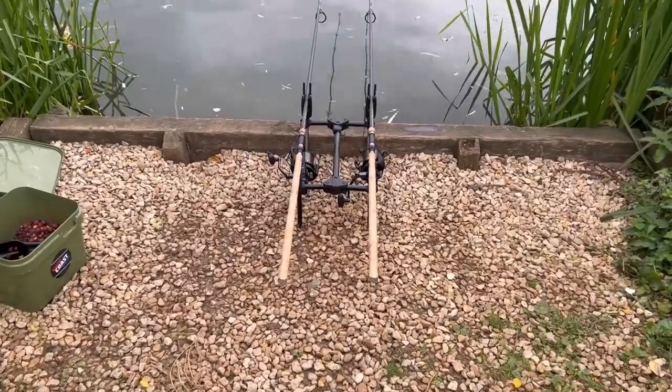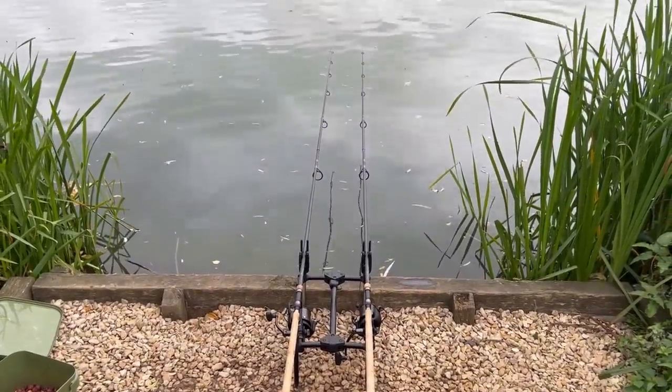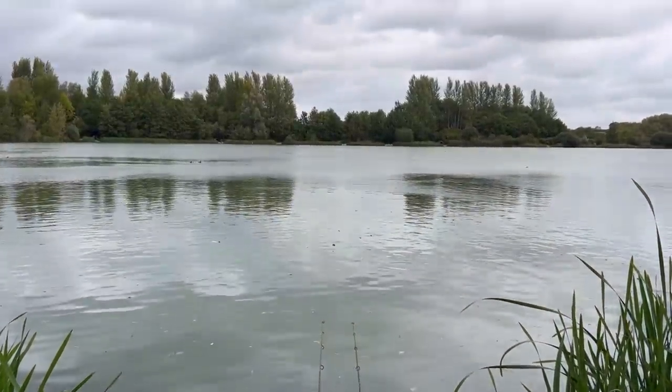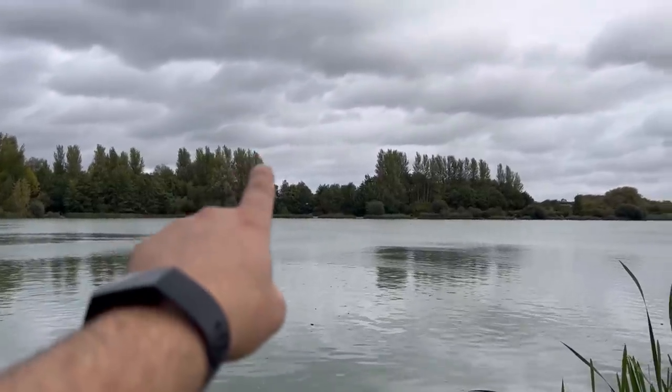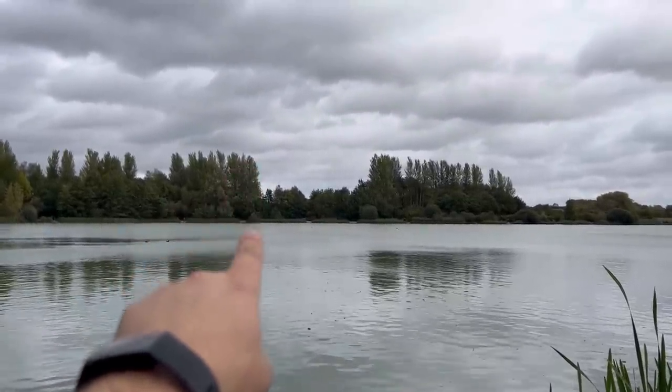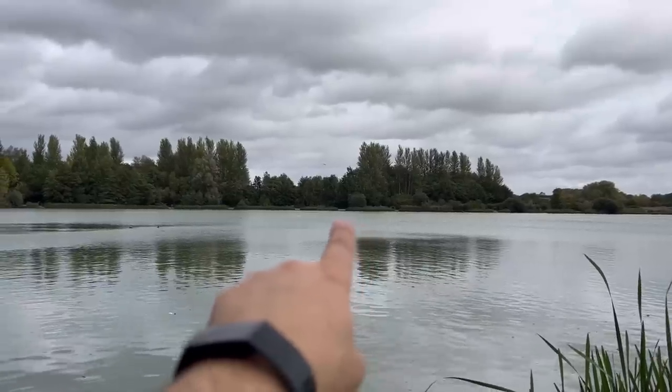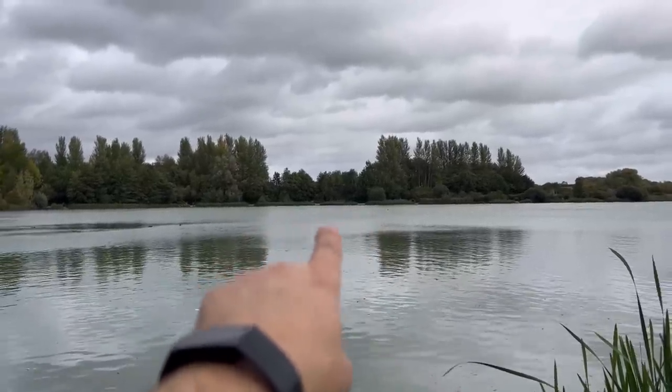Well, that is now both rods out. We're looking good. We've got one in line with that tree there, and we've got one in line with that tree there. So basically this is my spot, but I haven't baited.